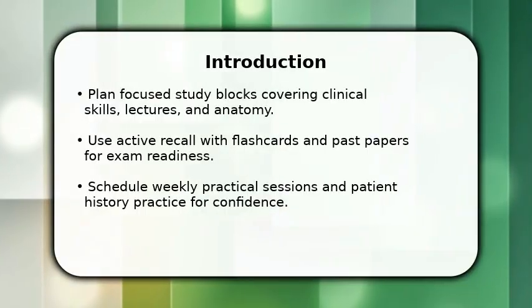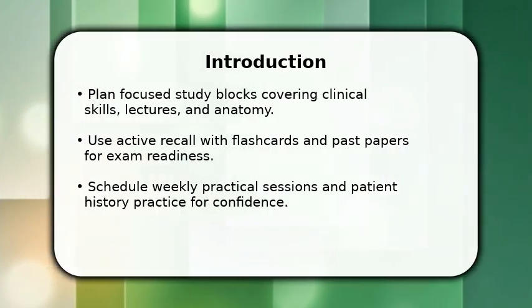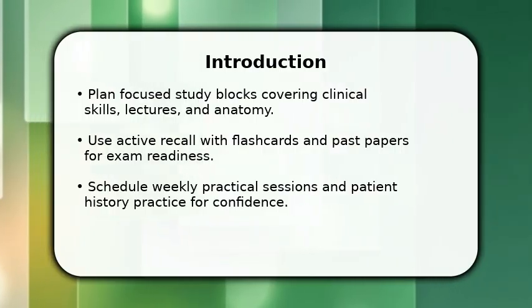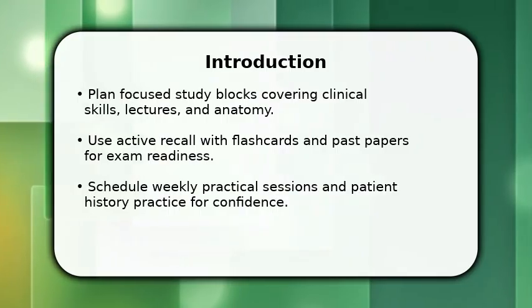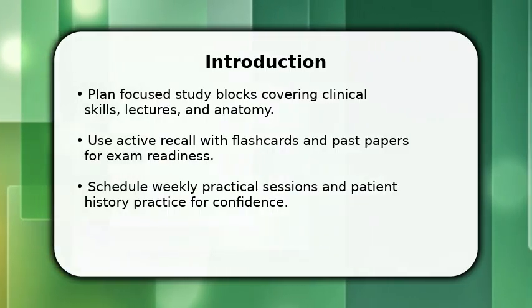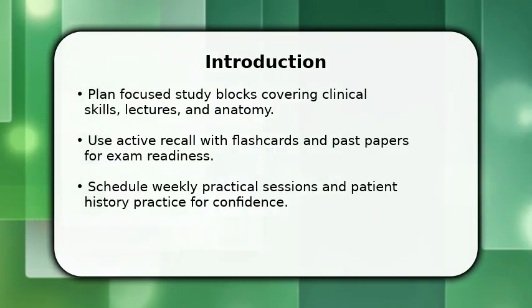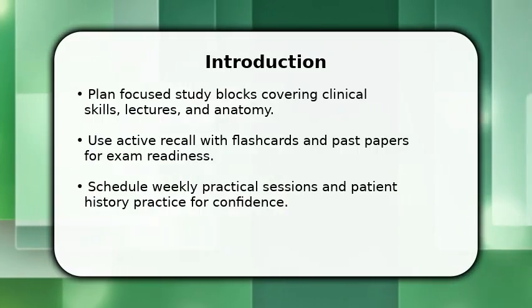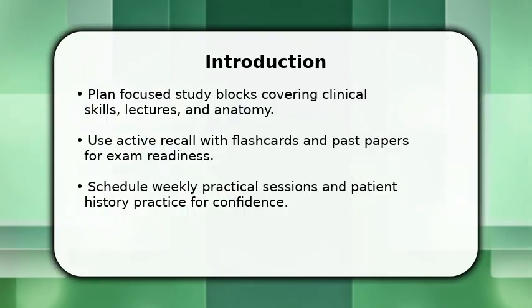In this video, I will explain how to study medicine in third-year BDS. Start by planning focused study blocks and setting clear weekly goals to balance wards, lectures, and revision. Prioritize clinical skills and high-yield topics, then build active recall routines with flashcards and past papers. Practice patient histories and OSS stations regularly while tracking progress and adjusting study plans every 2 weeks for steady improvement.